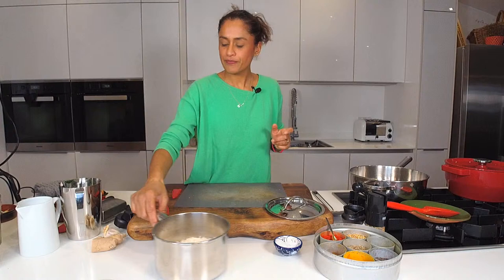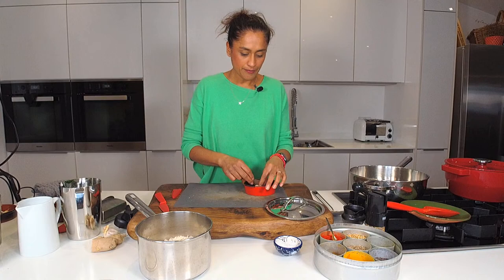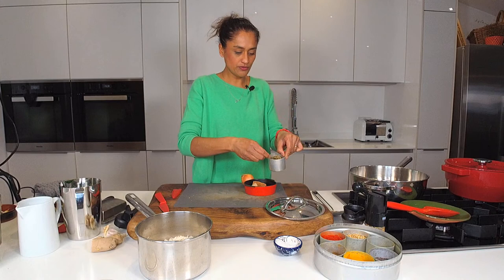Okay, so for this dish, I've washed my rice already. What we are going to add is a bay leaf. We are going to add some cassia bark or cinnamon, if that's what you've got. We are going to add some cumin seeds, which I'm going to put into here as well. So a teaspoon of cumin seeds. So I'm just getting them all in, all the bits into there.